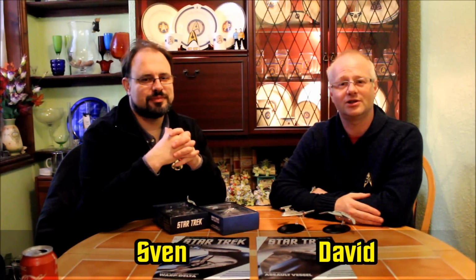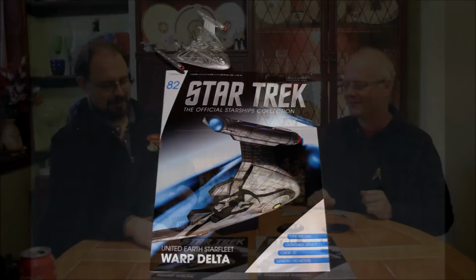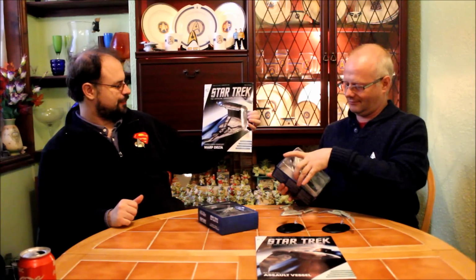And tonight we're reviewing Star Trek, the official Starships collection by Eaglemoss, issues 82 and 83. Why don't you start with the magazine and I'll get my mitts on your models. Issue 82 is the United Earth Starfleet Warp Delta.